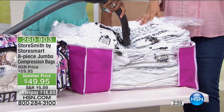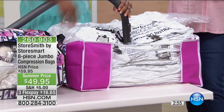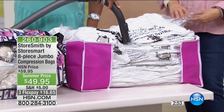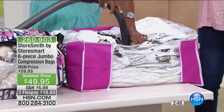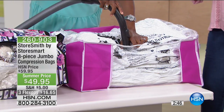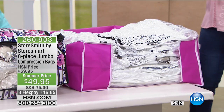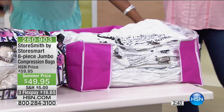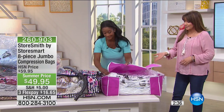Well, what I also love for this is traveling by car. This summer, you're gonna be getting in the car, you're gonna be doing road trips, so you could use this to put the beach towels and all those clothes in there, and you're saving so much space. I love that it's reusable. Now, remember, you're getting 4 of the jumbo bags. You know, sometimes we have smaller bags. This is the jumbo sizes, which is why Alexander could put so many pillows in there.